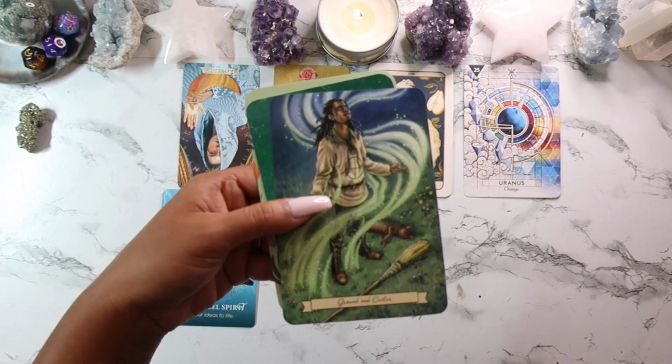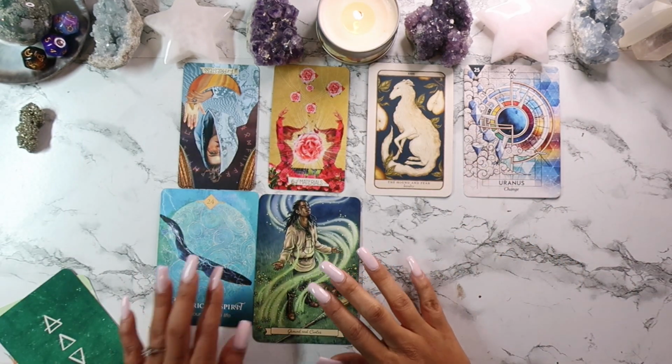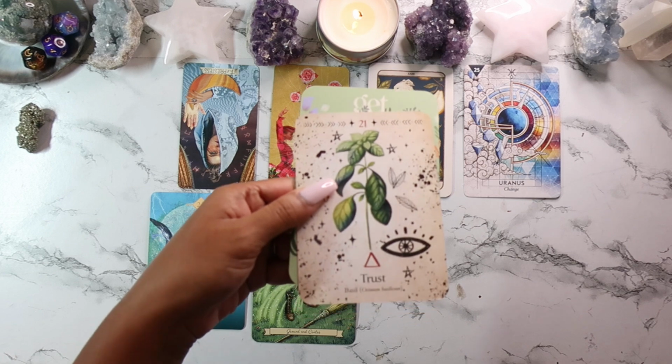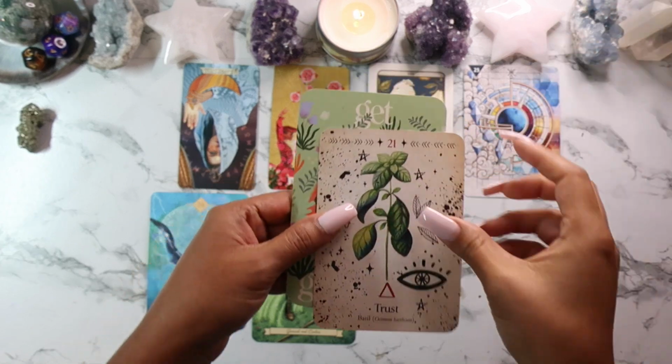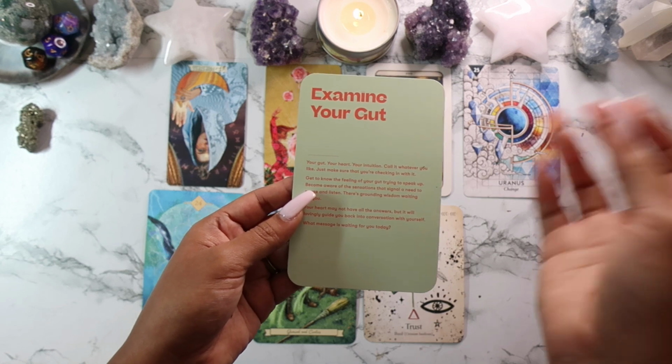And then you also have Ground and Center. And then you also have Trust. This one says Basil. And then you also have a Get Grounded card. This one says Examine Your Gut.